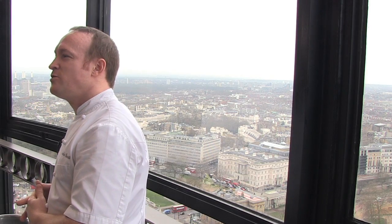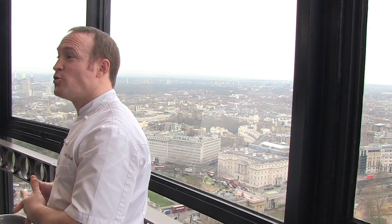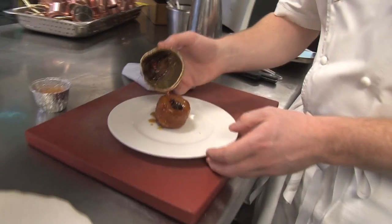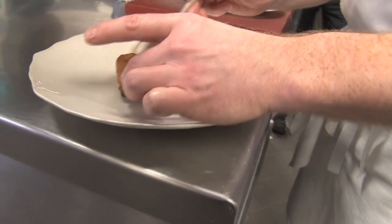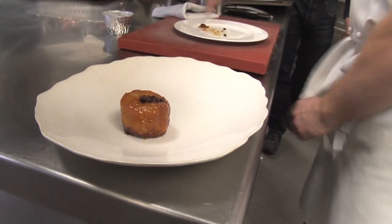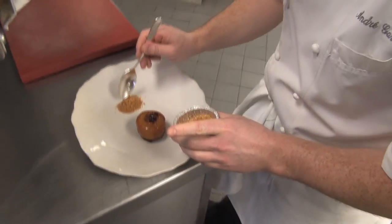The next dish I'm going to do today is a dessert. It's a whole baked apple with seasonal dried fruits, with creme anglaise and an apple sorbet. So this dish has come through the Christmas season, really. We were doing Christmas puddings over the Christmas season. I had all this dried fruit upstairs, and then someone suggested, let's do a baked apple, chef.